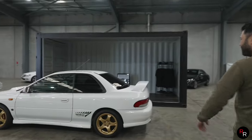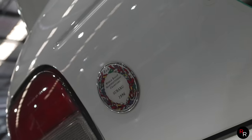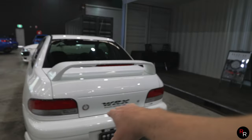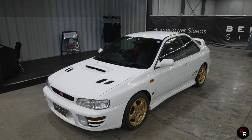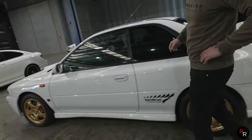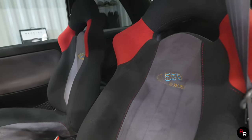And this thing right here, guys, this is beautiful. Two door. I was admiring all the badging on this car. You've got the 1996, when I guess Subaru won the world championship. Yeah, for rally. Correct. And the 555 on the seats. You've got the WRX sticker decals on the side as well. The gold wheels. And yeah, guys, Nardi wheel. Yep, 555 on the seats there.